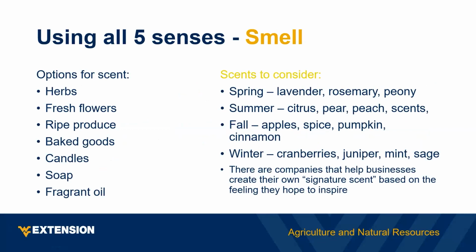Okay, smell. Smell is the one that is most tied to memory, so it's very important to have smells available. It does help increase that cognitive experience that we talked about. And one of the great things about smell is it's so easy to invoke. For one thing, if you have produce or baked goods, a lot of times you're already going to have a sense of smell there. So they're already going to be smelling the peaches or the baked goods or the cinnamon or whatever. But some options to have for scent are herbs, fresh flowers, your ripe produce, baked goods, candles, soap, and fragrant oils.